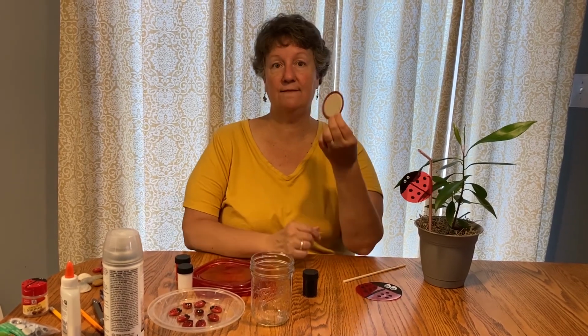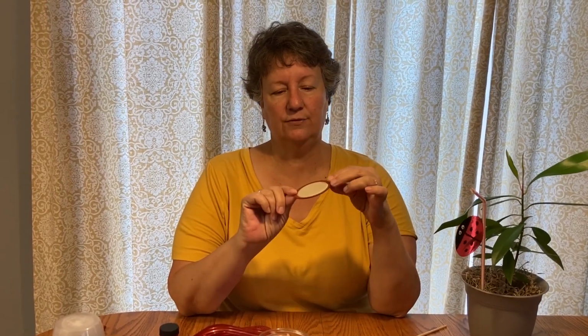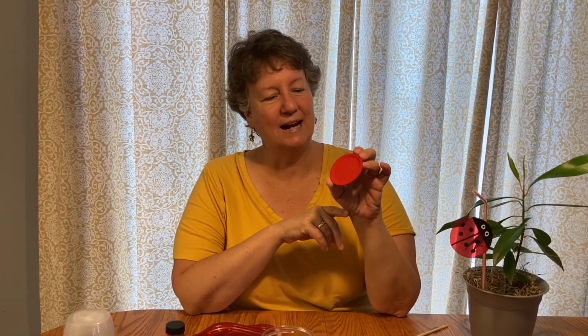Here was something else I found that I thought would make a good ladybug, and I haven't even finished it yet, but this is the lid from a canning jar. And so it's already round, the shape of the body, and I went ahead and put 2 coats of red paint on that, and then I'll add the black spots later.